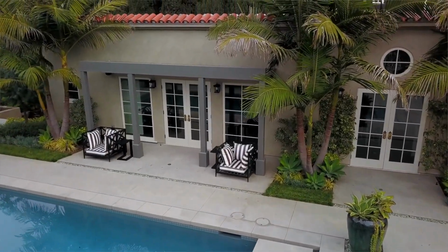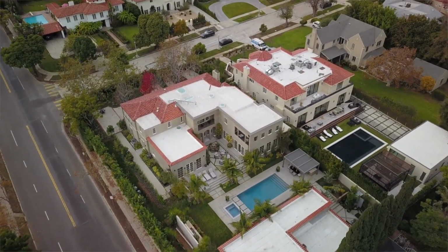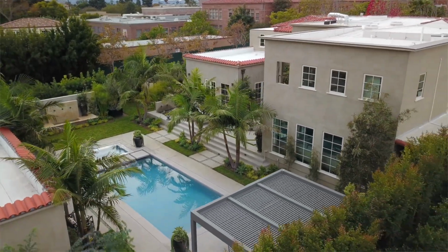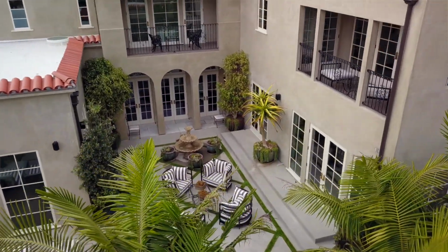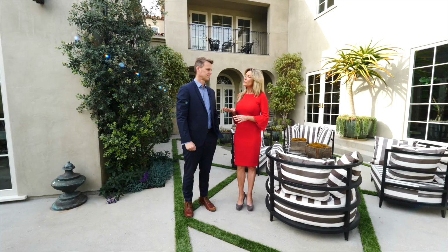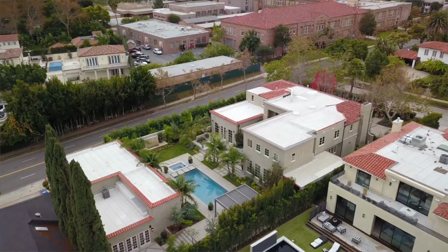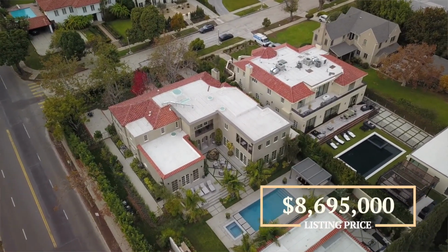So this estate is how large? So we are approximately just over 9,000 square feet between the main house and the guest house. We are sited on about a 21,000 square foot lot, which is good size for Hancock Park. And as you can see, most of it is flat, very usable. Just a great space to entertain outside and, of course, as we saw, inside. And this is how many bedrooms and baths? We are 6 bedrooms total, 5 in the main house, 1 in the guest area, and then we have 9 bathrooms. What is the grand price tag? The grand price is a cool $8.695 million.